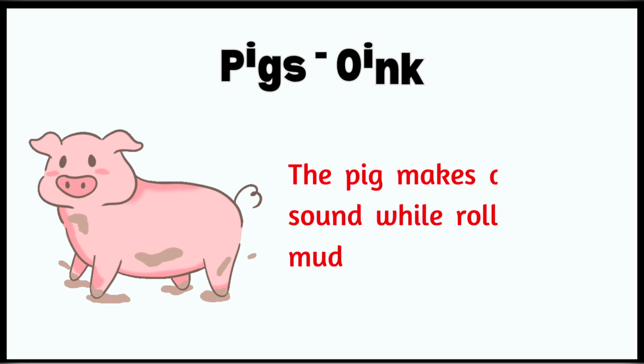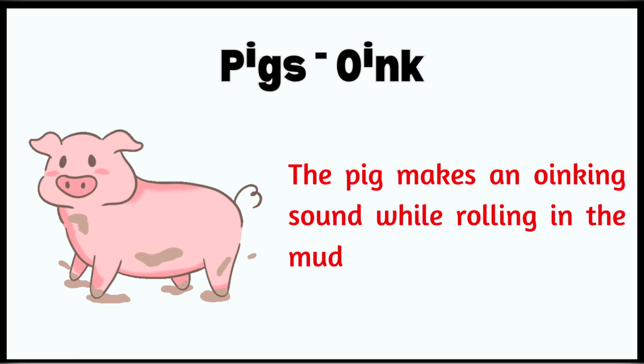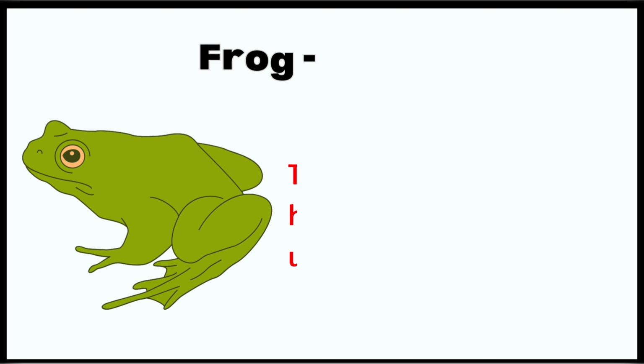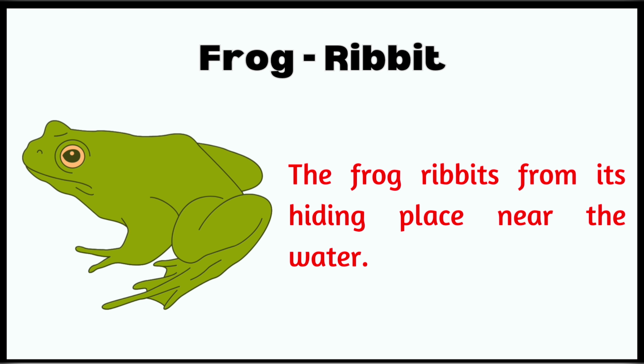Pigs oink. The pig makes an oink sound while rolling in the mud. Frog ribbit. The frog ribbits from its hiding place near the water.